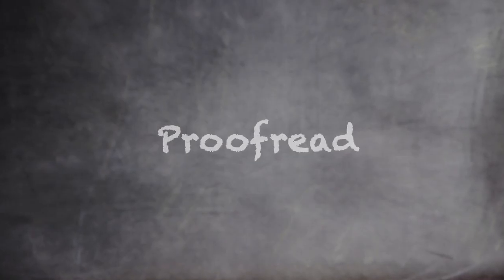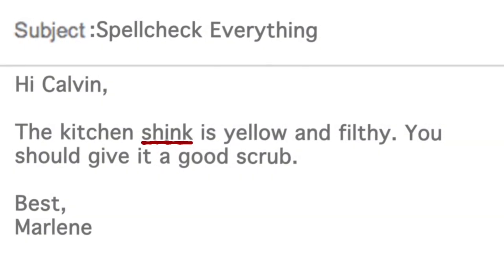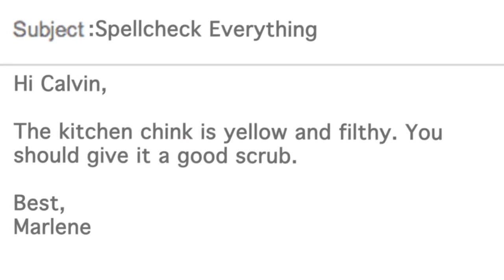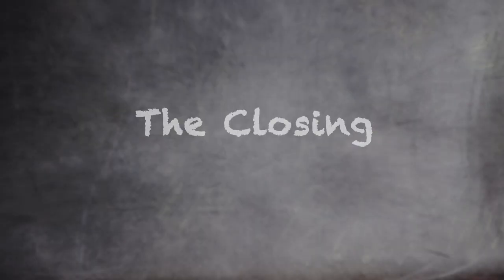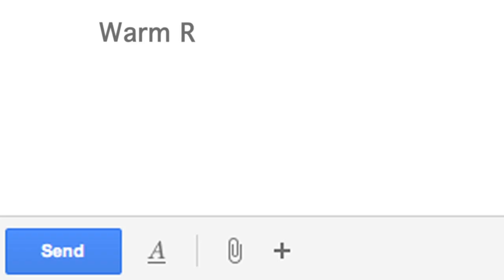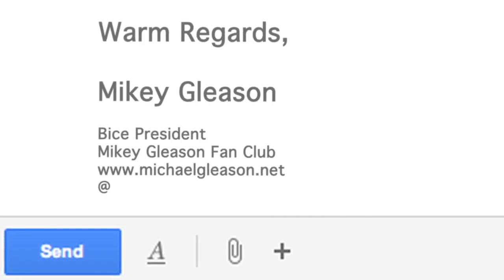Proofread. At a minimum, spell check everything. Nothing should ever be misspelled. Autocorrected to something racist maybe, but never misspelled. The closing is pretty simple. Sign your name. If you have a pre-programmed signature, you can go with that. Just make sure everything is spelled correctly.